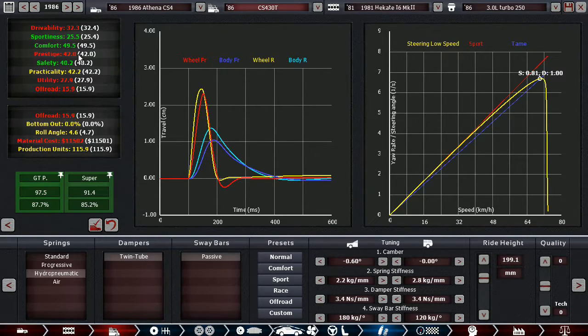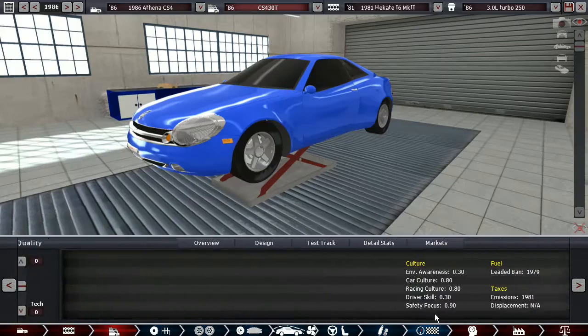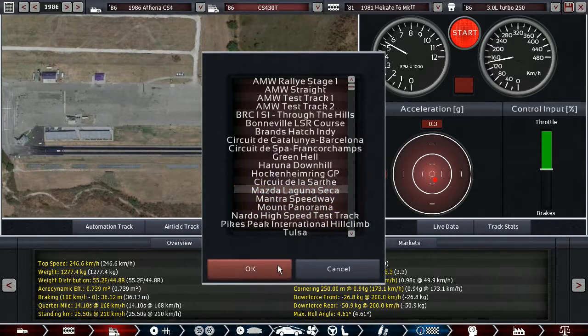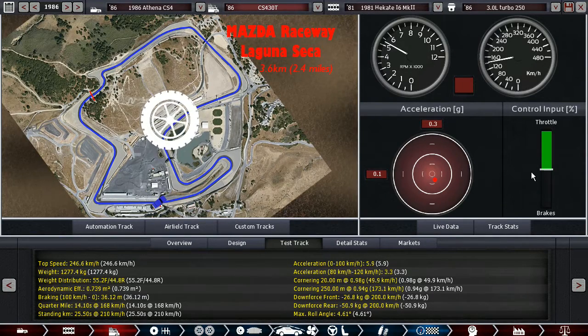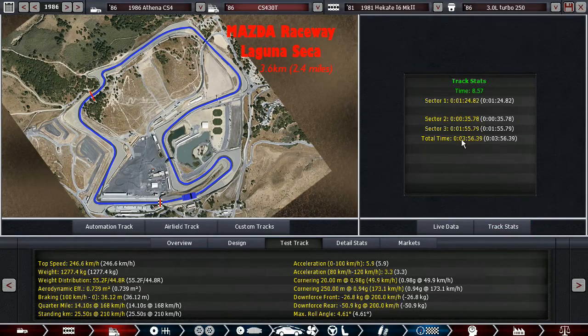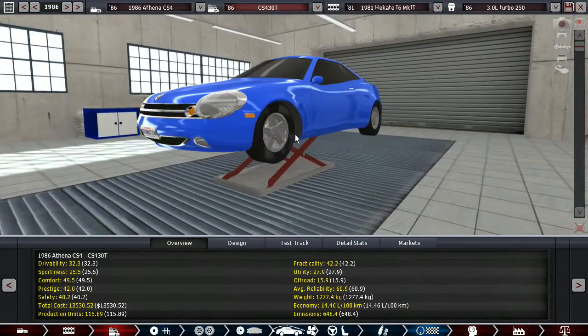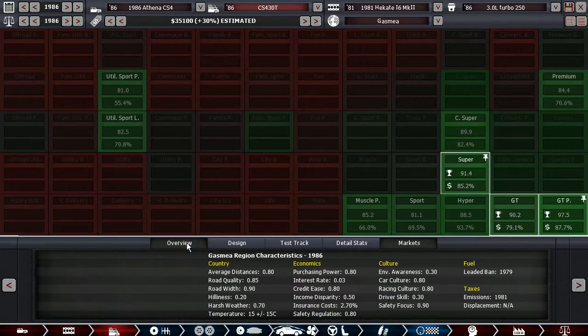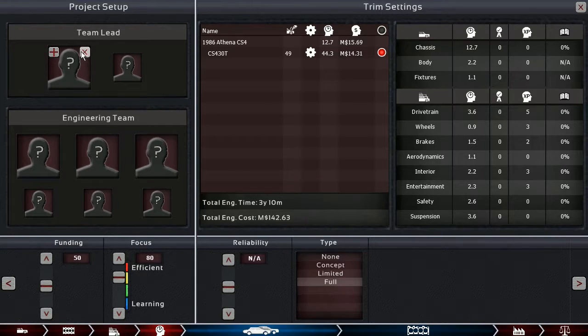Why did this lower the prestige? I don't know. But this should also help with the track time. We had 156.1 before, don't expect any miracles from that very minor change. But it is now at 155.8, so that did make a difference. And what else could we do? I think, yeah, let's do this actually.